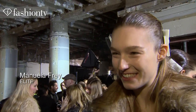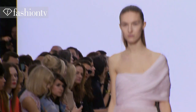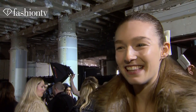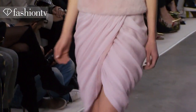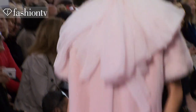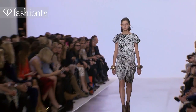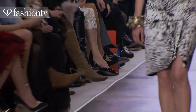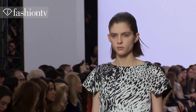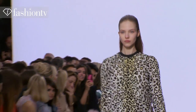A very, very sweet dress. It's pink and it's so sweet. I love it because I'm looking like a little princess. And then I'm coming in leopard. An old leopard suit. I love it.